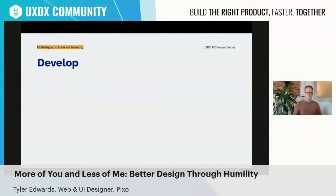All right, last one. Final phase of the Pixo design process is develop. And when I say develop, I mean that our engineers have assumed the bulk of the work at this point. So the designers are slowly slowing down and creating new things. Wireframes are done, visual designs are done, and it's transitioning more to a role of reviewer. So how do we maintain an others mindset in the final leg of the process?